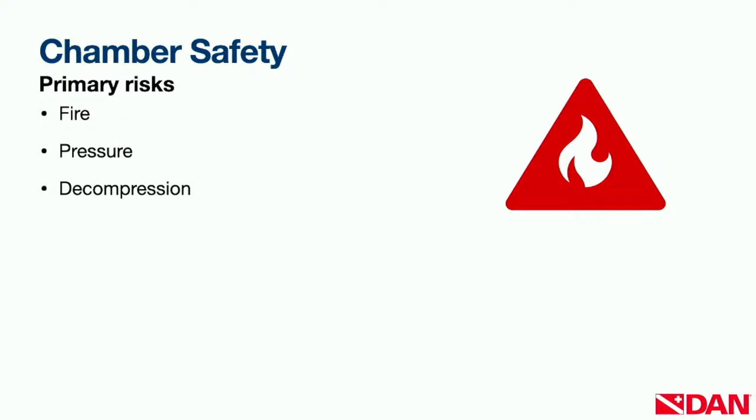And then, believe it or not, decompression is one of the safety elements in a chamber. It's not this time the patient, because they're breathing oxygen, but the tender, the person assisting the patient, is breathing air, because we don't want them to have a toxicity seizure and become incapacitated.